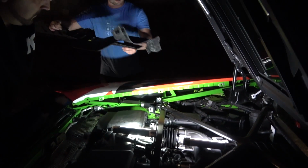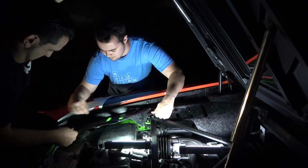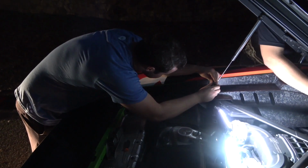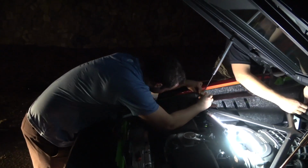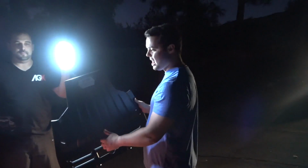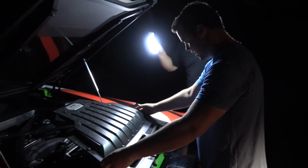All right, we got the other side going in. Oh, thank you, sir. Yep. Well, now that it's completely pitch black and the camera can't see anything, this is the final piece to put on.